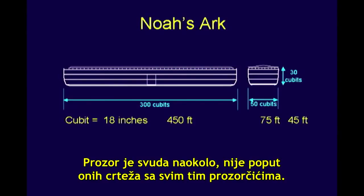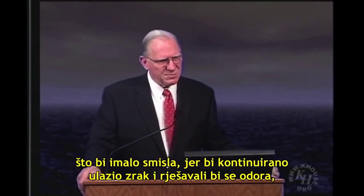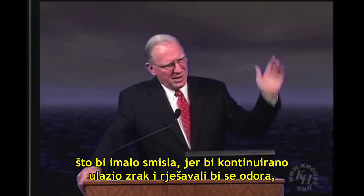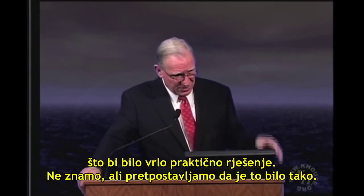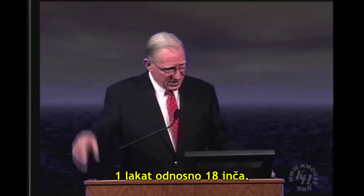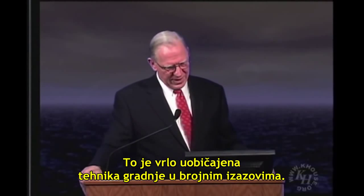The window is all the way around. It's not like you often see these little children's sketches in books, a little window that he peeks out of. No, what we believe it was is there was a window, like a transom, around the entire perimeter. And that would make sense to get air, relieve the smell, and so forth. Very practical answer. So we imagine, we don't know, that it was probably like a transom situation. And 1 cubit, about 18 inches, transom around the side. And that's a very common building technique in a number of contexts.